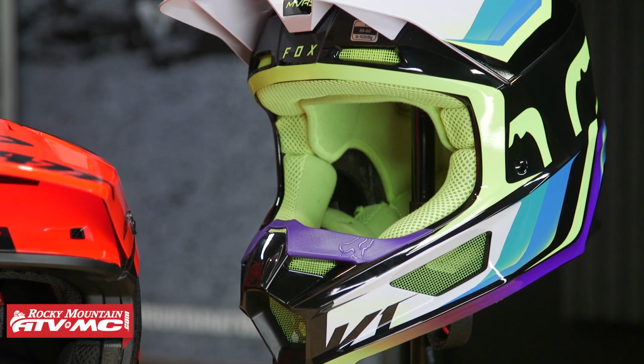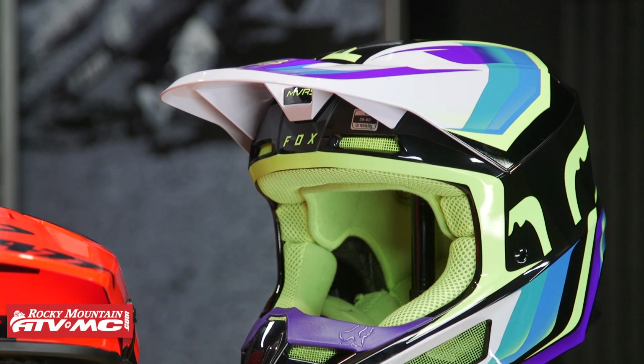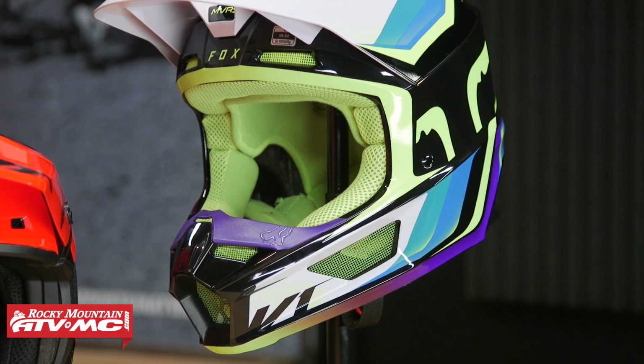Again, that's the 3.5. Last but not least, we have the Fox V1. Now the V1 is another helmet that I have ridden in personally. I'm a big fan of this helmet. Again, I like the shell design that Fox has on here. You've got their MVRS, which stands for Magnetic Visor Release System.